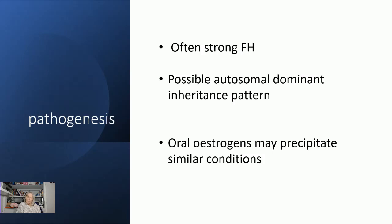There's often a strong family history of this, so it is important to ask if any other family members have suffered with OC. And there is some suggestion that it may be an autosomal dominant inheritance pattern to the disorder. And interestingly, oral estrogens may precipitate similar conditions. So when we're talking about contraception to women, we need to be mindful that estrogen-based contraceptions may not be the most appropriate ones for these women to be offered, if there's an alternative.